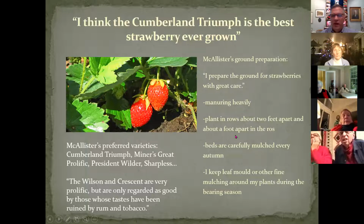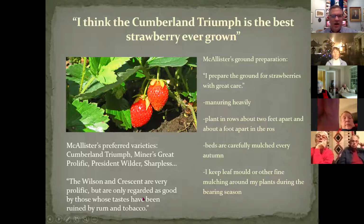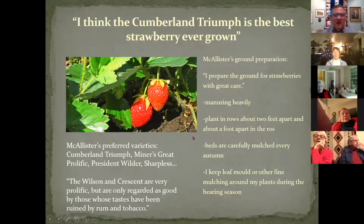Heavy manuring, planting in rows that are standard, beds carefully mulched every autumn, leaf mold and other things around the plants during the bearing season. He also comments on the Wilson and Crescent are very prolific, but they are only regarded as good by those whose tastes have been ruined by rum and tobacco. So we get the fun part of catching a little bit of McAllister's humor as we read some of these articles and we do this research.